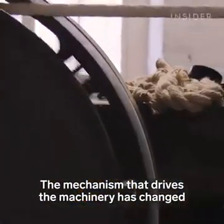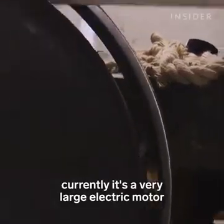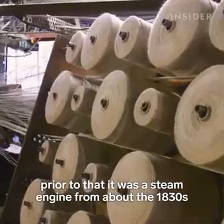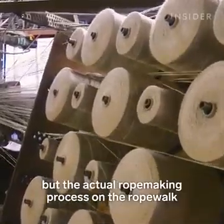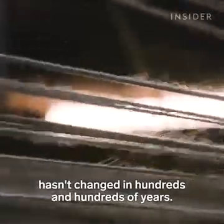The mechanism that drives the machinery has changed. Currently it's a very large electric motor. Prior to that it was a steam engine from about the 1830s, but the actual rope making process on the rope walk hasn't changed in hundreds and hundreds of years.